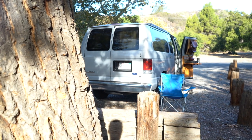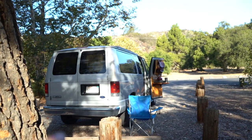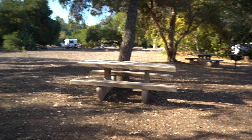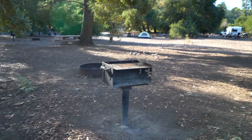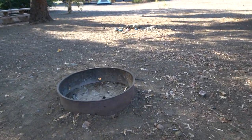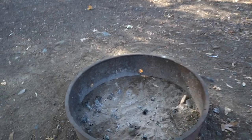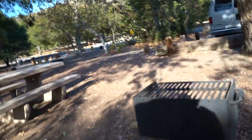Now, I just realized I didn't give you a tour of my camp spot. Ganapati's parked right over here. There's a table, barbecue, and this. Right here is where I made the fire last night. All gone. And the coffee, and the tea's ready, the tea kettle's whistling.